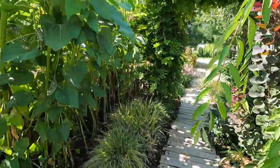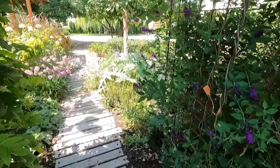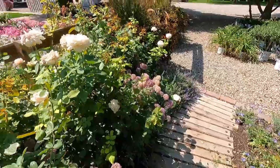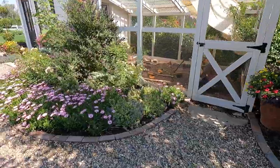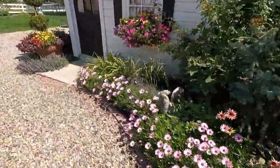It's kind of magical back here with all the sunflowers. This has just become very thick and wonderful. I love it. Veronica, we can clean up a bit. Need to deadhead these Lady Gardener roses. And not a whole lot needs to be done here. Probably do a little bit of rose deadheading. And that's pretty much it.